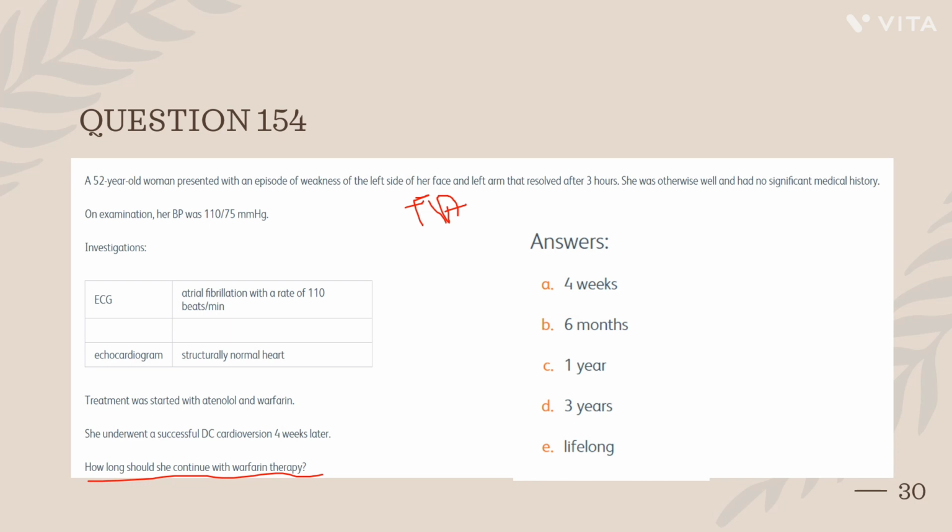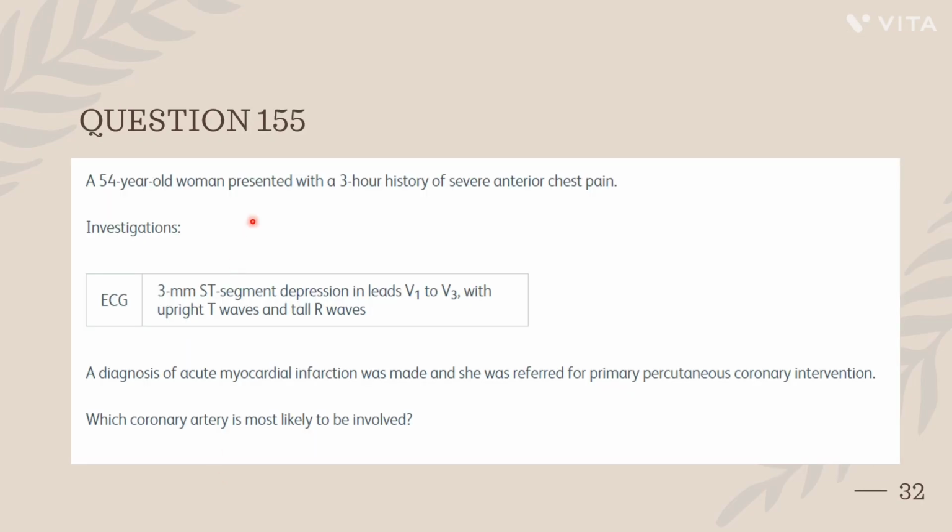So how long should she continue? She should continue it lifelong. She had AF and a stroke or TIA-like event. So she has to continue that lifelong because there is high risk for developing stroke. Lifelong.